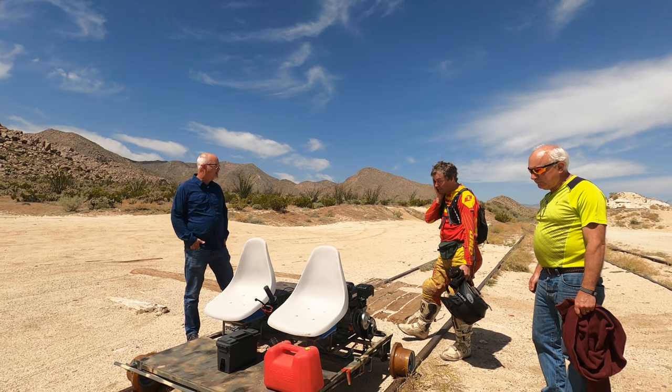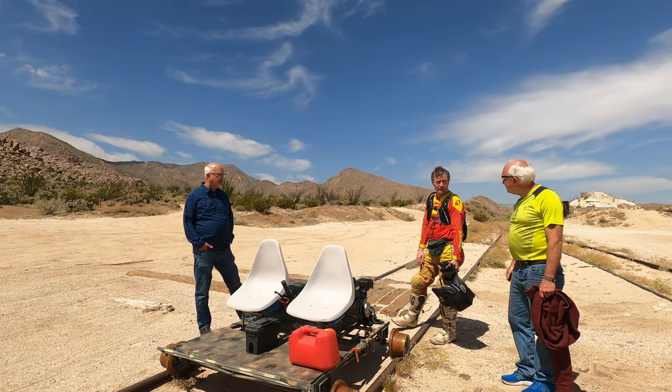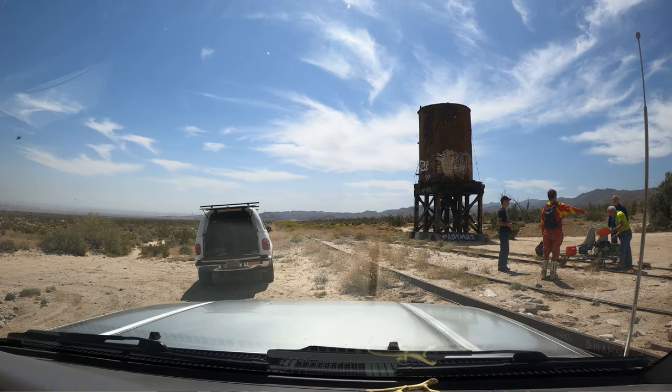I got a couple ideas. The one I made out of skateboard wheels was really light. It was just overheating them, and they were melting as we were coming down. Oh, really? Yeah. They're not made for the weight. No, I built 2 carts.